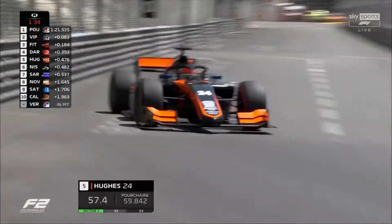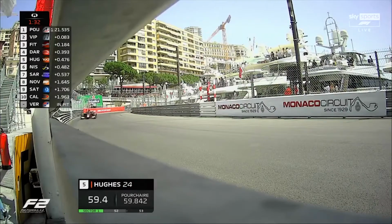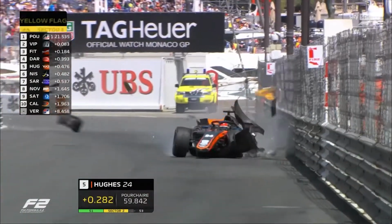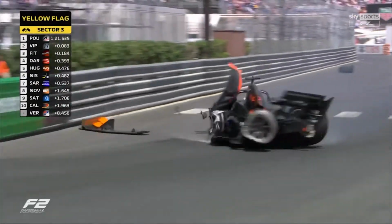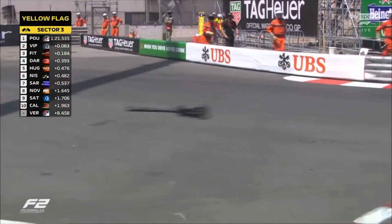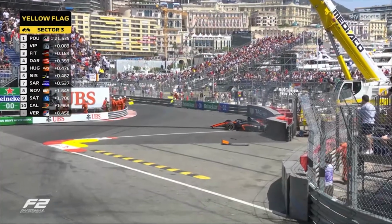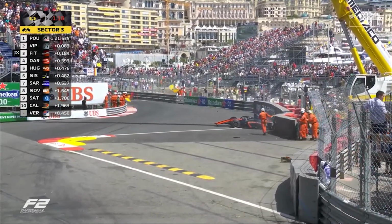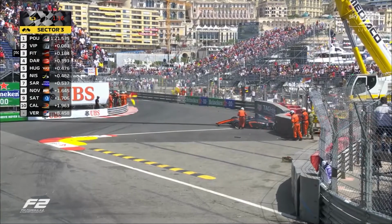Feature race around Monaco of the year. But Hughes, he's all action right now. And that's horrible. That's a big crash. He'd been on the limit all the way through. He'd been into the barriers before, and that's a big crash to bring out the red flag. And Jake Hughes wringing the neck of that car.